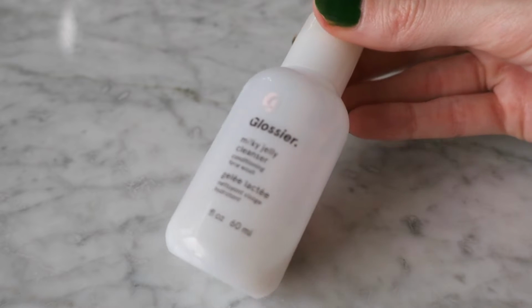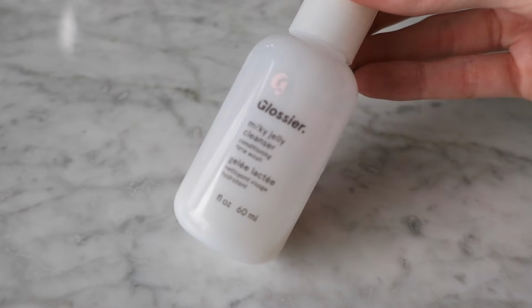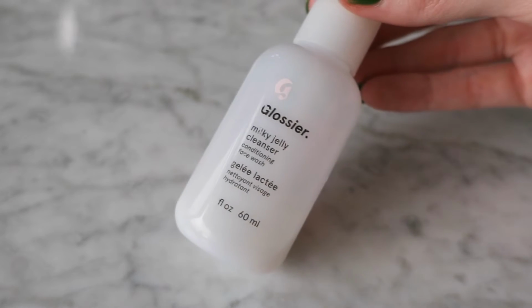I feel like I'm more of a fan of their makeup. I like their philosophy of skincare first, makeup second, and more of a natural makeup. But I really haven't found their skincare to be my favorite. One thing I do really like is the Milky Jelly Cleanser. This is just a classic. I don't find that this washes off my makeup really well, but I do like it as a gentle cleanse. It is really creamy and light and not irritating.